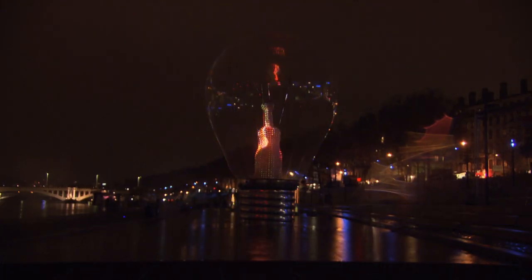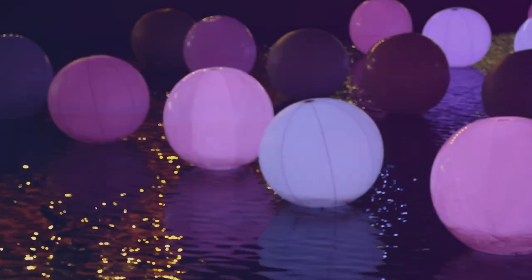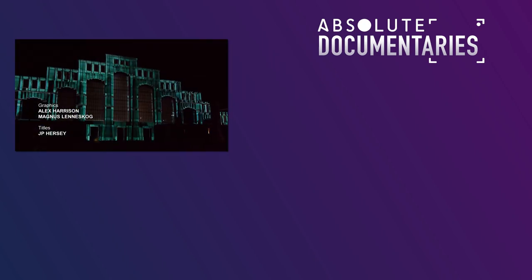David and Jonathan fire up the projectors. And thousands come to see the tunnel transformed into a kaleidoscopic journey through the history of cinema. While back at the river, Severine's super-sized bulbs light up the Rhone. Across the city, the other installations paint the town red and every other colour of the neon rainbow. And the visitors flock to Lyon like moths to a flame.